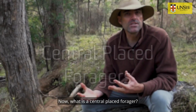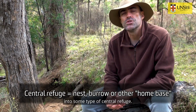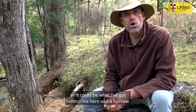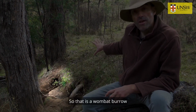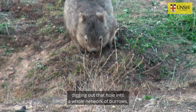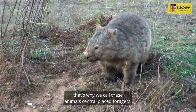Now, what is a central place forager? It is an animal that invests a lot of time and effort into some type of central refuge. It could be a nest in the case of a bird or meat ants, which we'll talk about later on in this episode, or it could be what I've got behind me here, a burrow. So that is a wombat burrow, and that wombat has spent a lot of time and energy digging out that hole into a whole network of burrows, and it uses it as a central refuge. That's why we call these animals central place foragers.